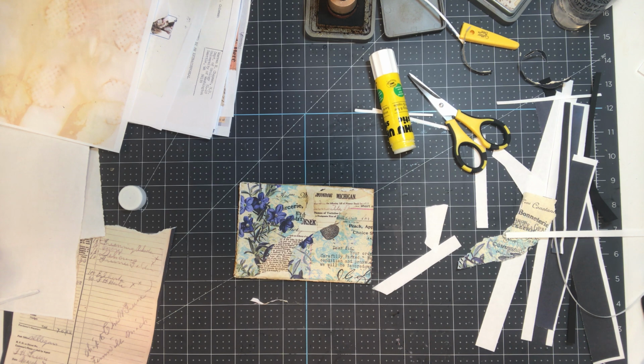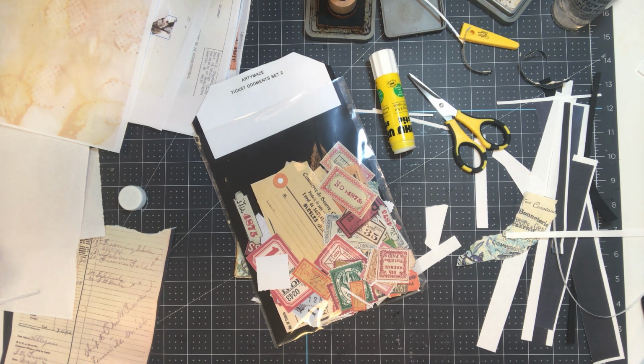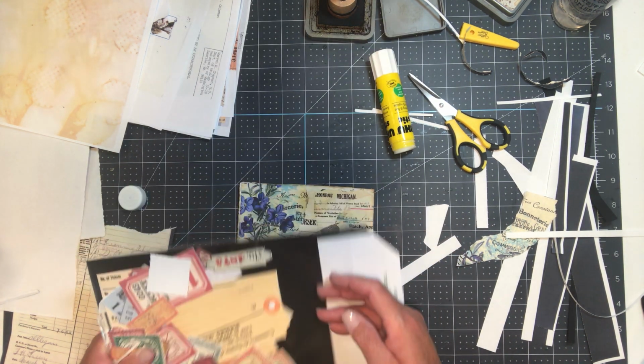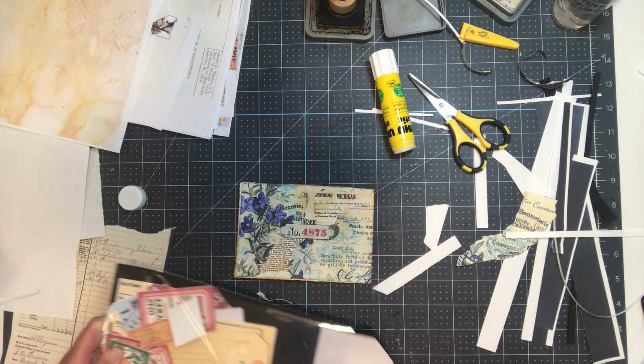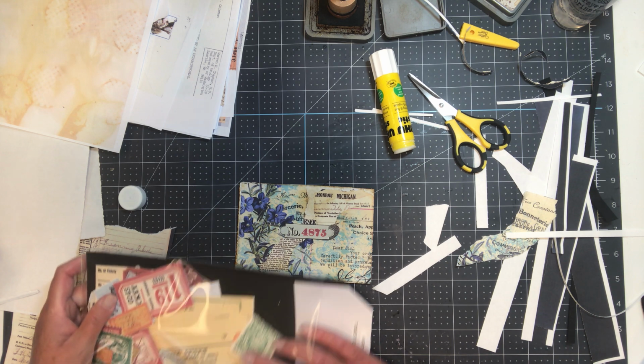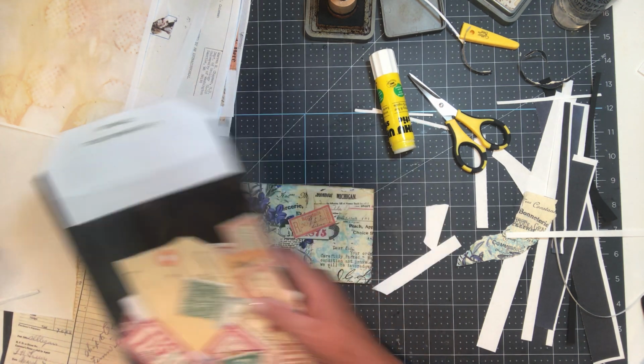I just printed off Artie Mae's. Let me grab it. Ticket Ottoman Set 2. Gosh, if you're looking for fussy cut stuff, that is a great resource. Great resource. So let's see. Here's a number that would look great on there. Maybe, need a contrast. Okay.